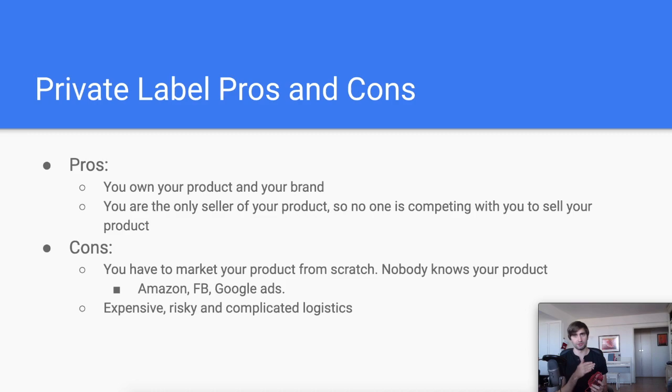And the other advantage, obviously, is that I'm the only seller of this product. It's my product. I'm the only seller of it. So no one is competing with you to sell this product because it's yours. So when you go to Amazon and you see a product with only one seller, well, that's your product and you're good. No one is going to compete against you for that.